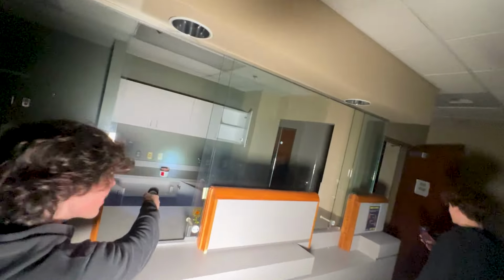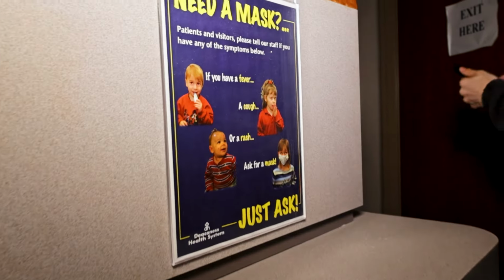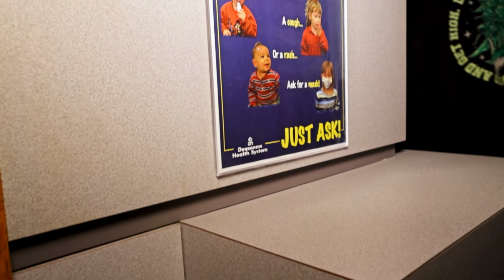Dude, look at that. There's some radioactivity. Everybody, get this on your camera. This is that old stuff. I already got that. Oh, for real? COVID times. We're past them.